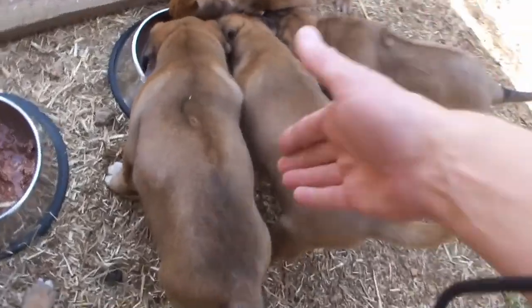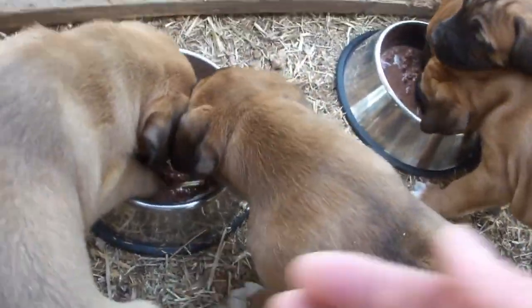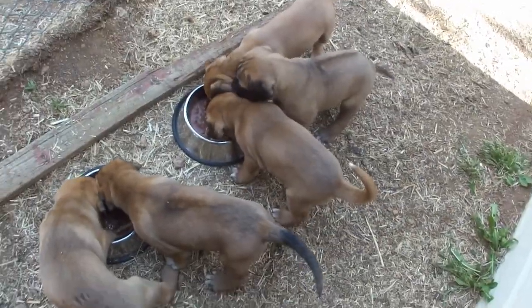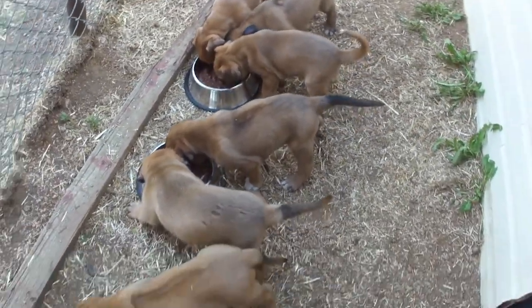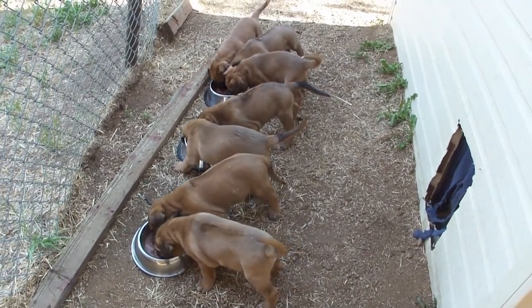Oh yeah. There's 4 in one bowl and 1 in another. There you go. I almost need another bowl. I guess it's alright. Wow, these guys are growing fast. So I put some dry food in that bowl and all the puppies piled on top of it. I don't know if that's a good idea or not to feed them dry food at this age, but I'm going to have to figure out something else for the dry food.